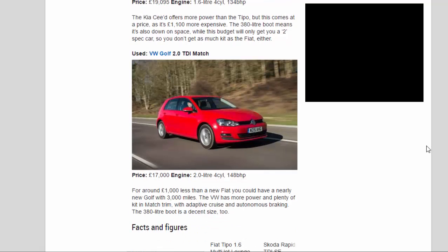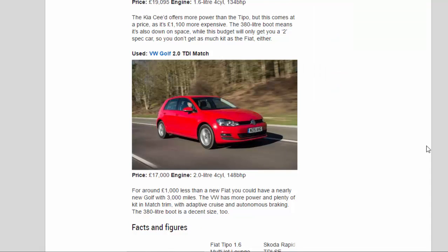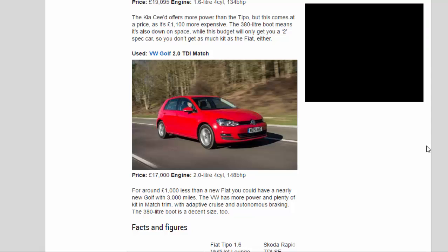Used, VW Golf 2.0 TDI Match. Price, £17,000. Engine, 2.0-liter 4-cylinder, 148 bhp. For around £1,000 less than a new Fiat, you could have a nearly new Golf with 3,000 miles. The VW has more power and plenty of kit in Match trim, with adaptive cruise and autonomous braking. The 380-liter boot is a decent size, too.